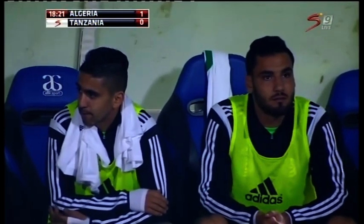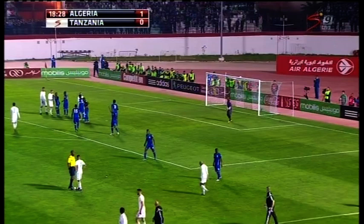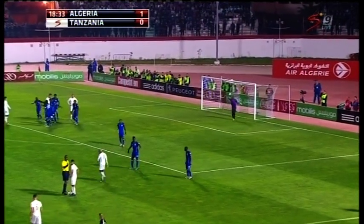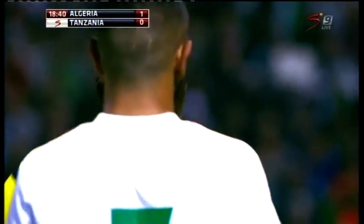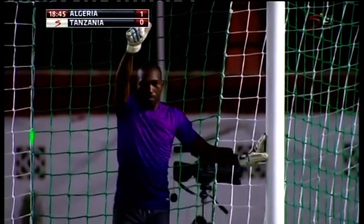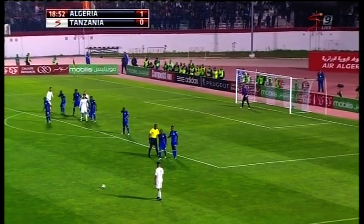Some of the bench players looking on as Bentaleb is able to get back to his feet in the Algerian camp. Match referee having a chat there to Riyad Mahrez, the winger, before he takes the set piece. Just waiting for the medical staff to get off the field of play after treating Nabil Bentaleb. There's so much time that gets wasted in these encounters involving North African sides. Mustafa looking for the positioning of the wall, and of course another feature of North African matches is those little lasers that get shone into the eyes of goalkeepers and players.